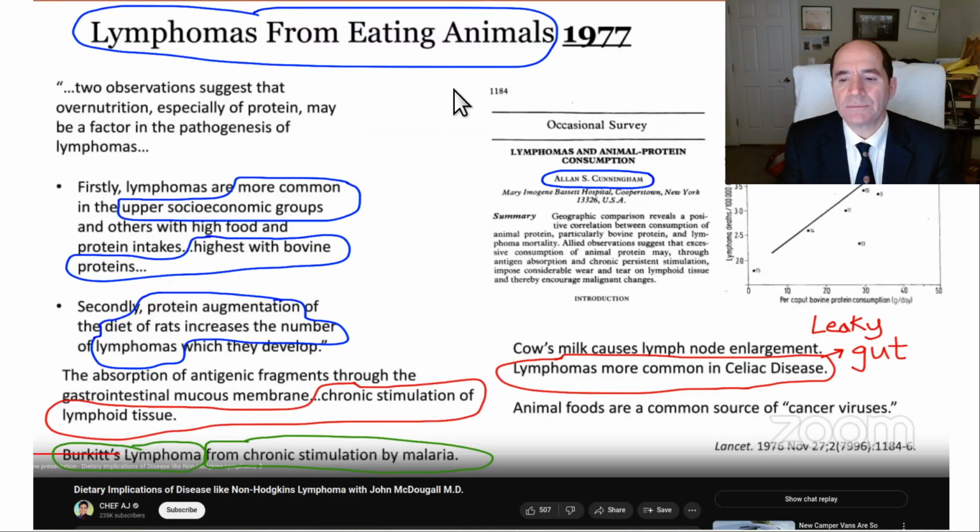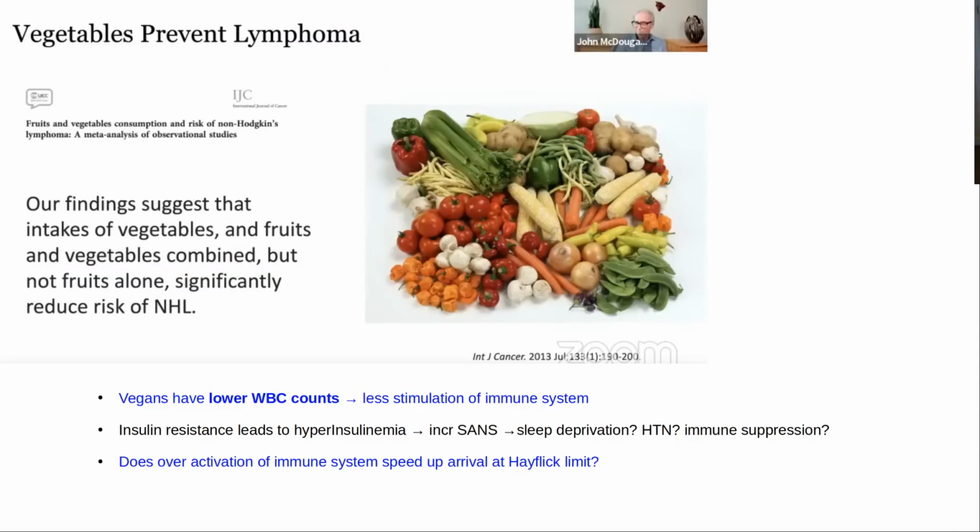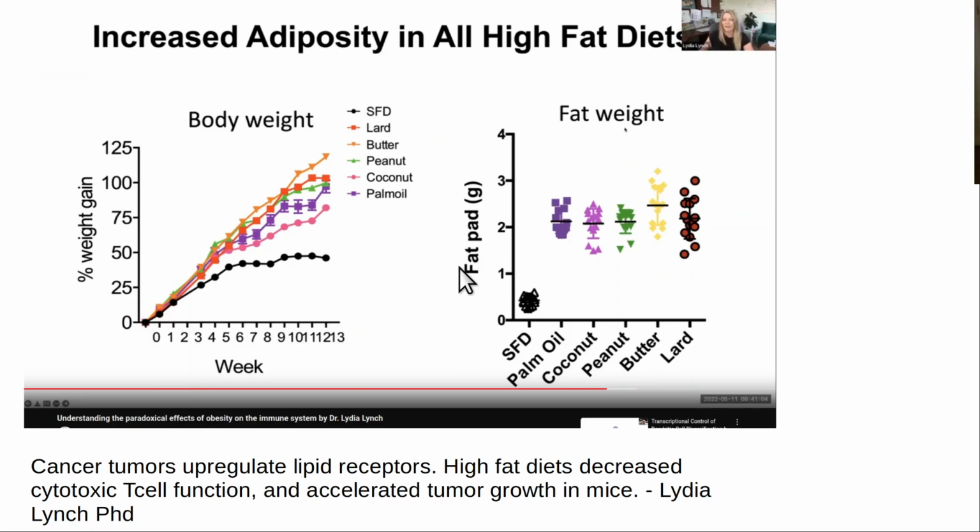So lymphomas, this is the Alan Cunningham paper from 1977 from Dr. McDougall's lecture. Interesting stuff, okay? And then fruits and vegetables, also from Dr. McDougall's lecture, they decrease the likelihood that you'll get a lymphoma. So they prevent overstimulation in the immune system, is what that appears to be.